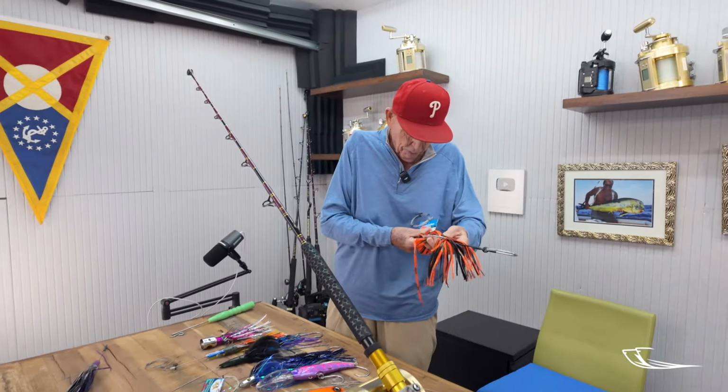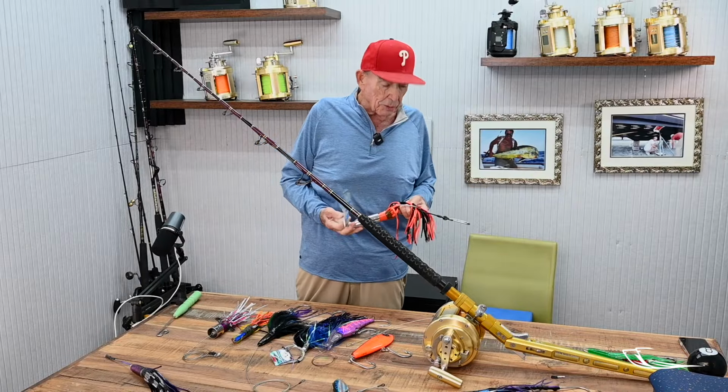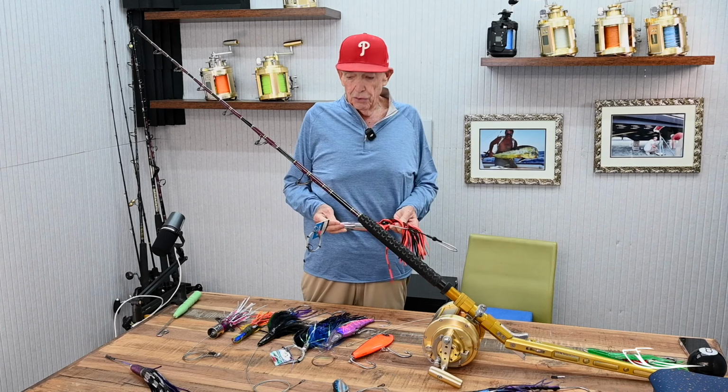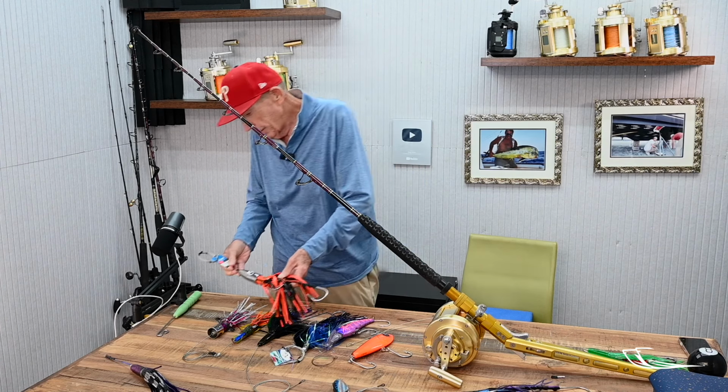And what did we pay for this? $175. So you don't want to be banging your $175 lure into the reef and leaving it embedded in a coral or something.